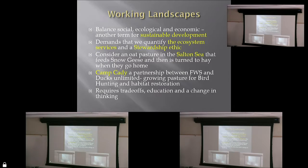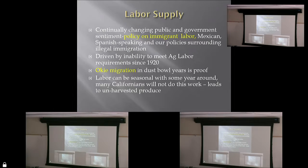Camp Katy, which is out beyond Barstow, is doing the same thing with Fish and Wildlife Service and the group Ducks Unlimited. They are producing food for upland birds, quail specifically, and it's used to teach young kids how to hunt. And hunting is a very sound conservation practice. We'll talk about that in one of the other classes, but it also improves the habitat and they can also turn that into hay later in the year if they want to. So it requires these trade-offs, it requires a lot of education, a labor supply. We will do a lecture on that later on.